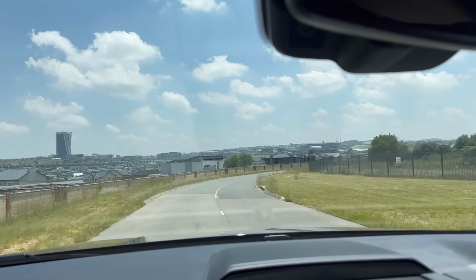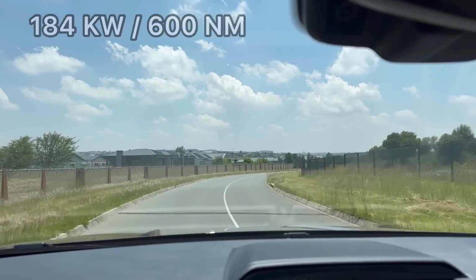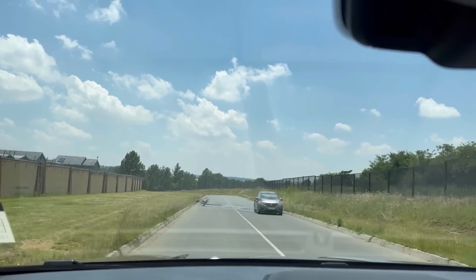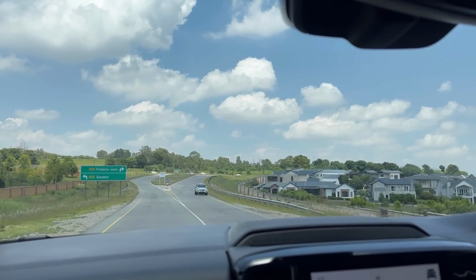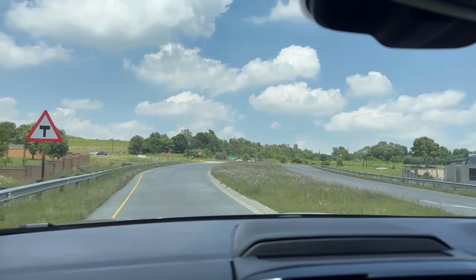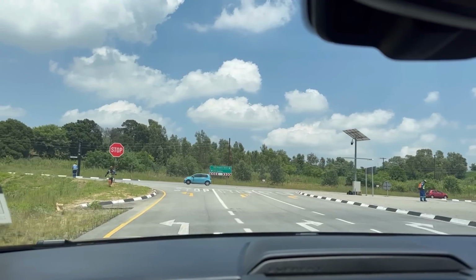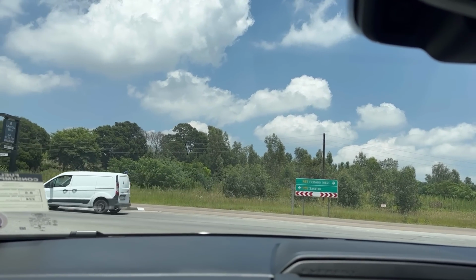3-liter V6, and as I mentioned earlier, 184 kilowatts and 600 newton meters of torque. It moves. It accelerates very quickly. In fact, if you're not careful, you'll find yourself over the speed limit without even realizing it. You also get blind spot detection. You also have a reverse brake assist, which helps you when you're reversing. So if you're reversing and there's a car behind you or a person or a bicycle, the Ford Everest will let you know, and if you don't respond, it'll brake for you. Yes, it'll think for you.